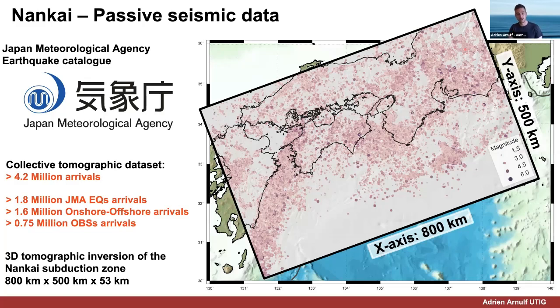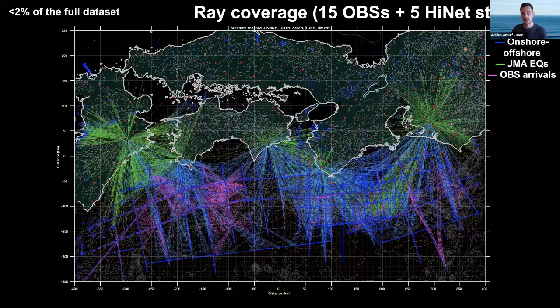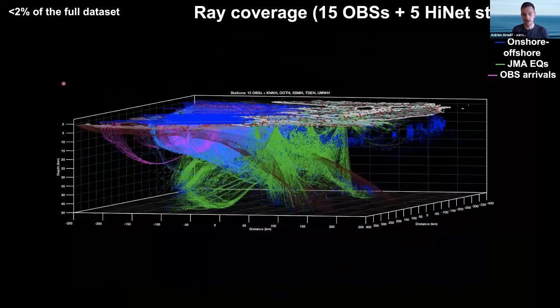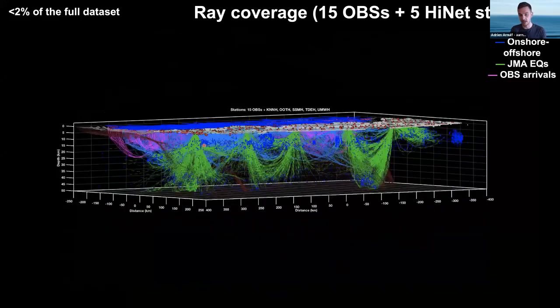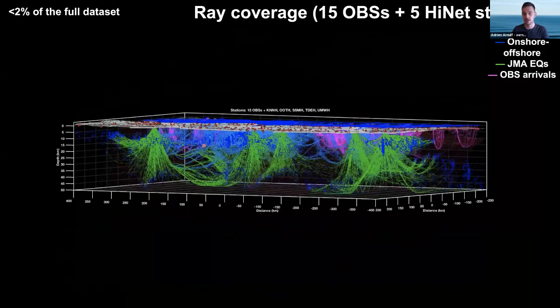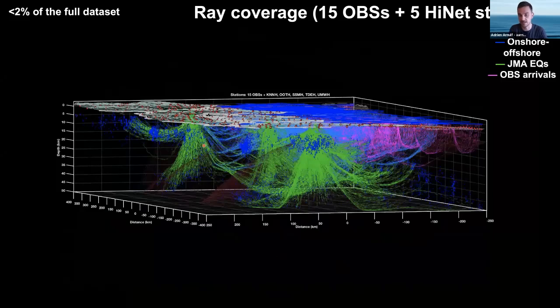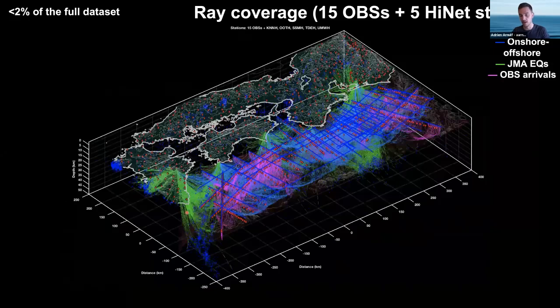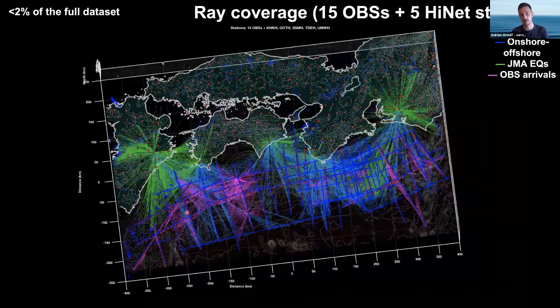In this next slide, I would like to show you the type of ray coverage that we obtained from those 3 data sets. This is a movie, and it's for 15 OBSs and 5 Hi-net stations. It represents less than 2% of the full data set. What you can see is that the 3 data sets are very complementary of one another, and they provide dense ray coverage and crossing ray paths for the entire FOAC region, down to the greatest depth of this model. So it provides very good constraints on geometrical and material properties of this entire subduction zone.